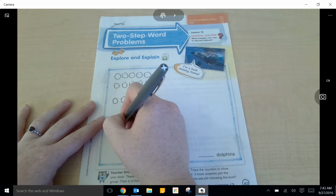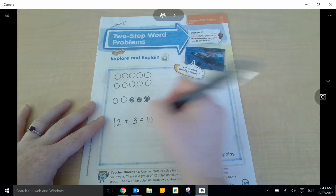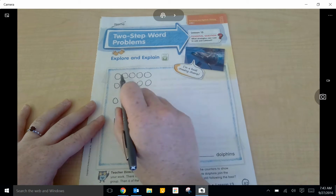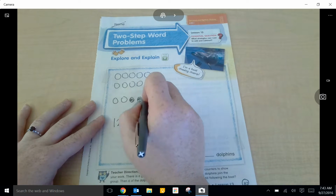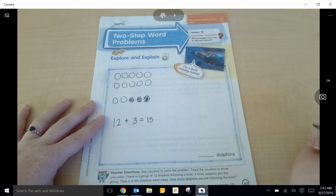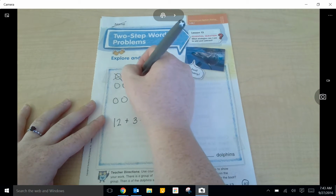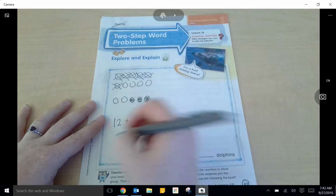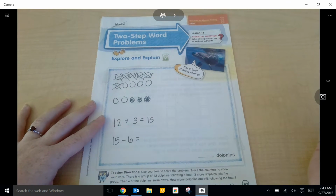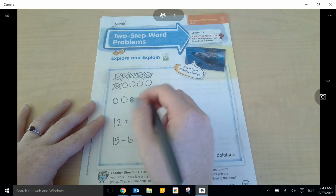So we had 12 that started. 3 joined them. That equals 15. We drew the 3 more. I can count them. 1, 2, 3, 4, 5, 6, 7, 8, 9, 10, 11, 12, 13, 14, 15. Then it says 6 dolphins swim away. Now I'm just going to cross off 6. 1, 2, 3, 4, 5, 6. I can do 15 minus 6 equals, now I just count the circles that I didn't cross off. 1, 2, 3, 4, 5, 6, 7, 8, 9.